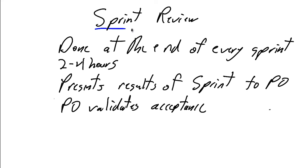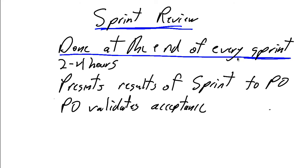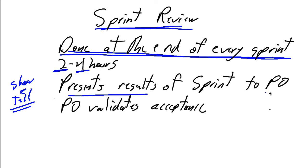The team does the work through the sprint. Daily scrums take place. And at the end of the sprint, we do a sprint review. We do a sprint review at the end of every sprint. Much like the planning process, ideal length is 2 hours, but again, it should never take more than 4 hours to do a sprint review. Basically, the sprint review is a show and tell. We present the results to the business owner, to the product owner, and we validate that the definition of done on each story has been satisfied, and in fact the stories are complete, and the expectation of the product owner for the sprint has been satisfied.